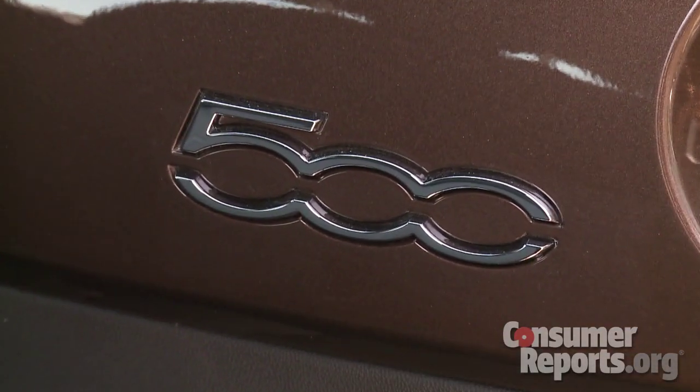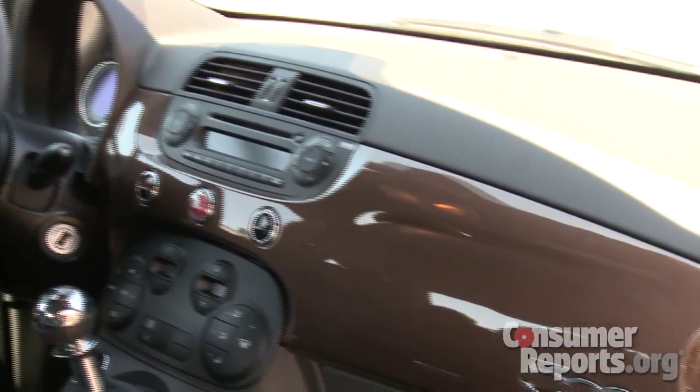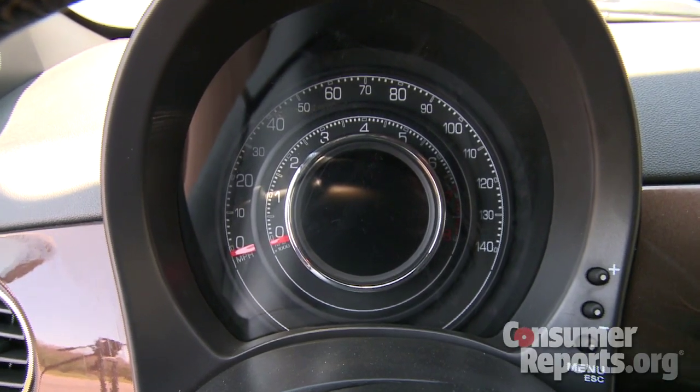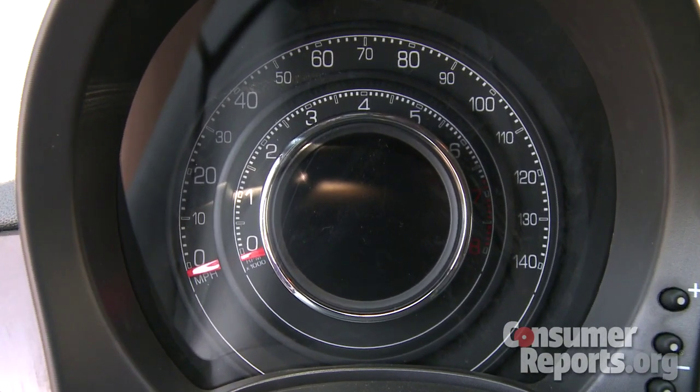It doesn't feel cheap inside, partly because, well, this isn't really a cheap car. There's a lot of neat details inside, too. The dashboard is painted to match the outside body color. Speedometer and tachometer, they're concentric rings, and it's kind of hard to read at a glance.